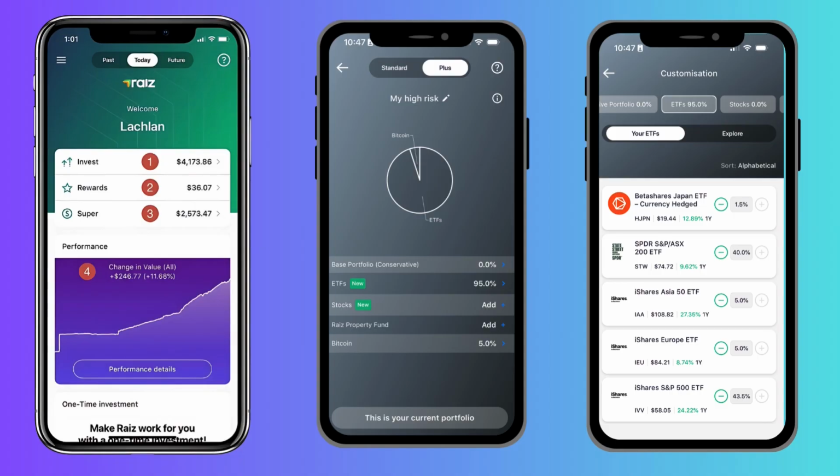Now, when you click on invest, and then you're going to click on your portfolio, and then on the top, you're going to click on plus. This is where you can actually create your own portfolio and select your ETFs. And down the bottom, you'll click on ETFs, and then you're going to put 1.5% into HJPN, which is a Japan ETF. You're going to be putting 40% into STW, which is our Australian Top 200 ETF, 5% into Asia, IAA, 5% into Europe, IEU, and then 43.5% into IVV, and of course 5% into Bitcoin.